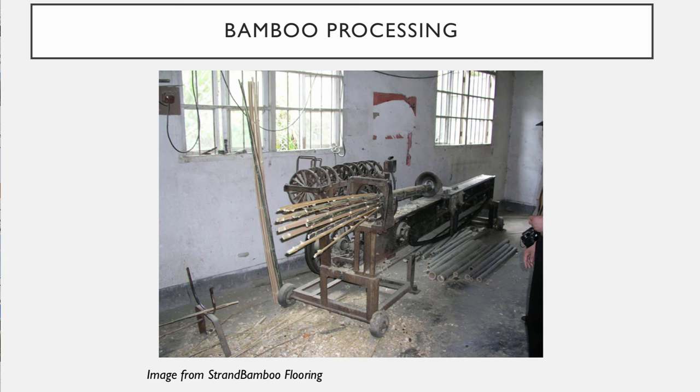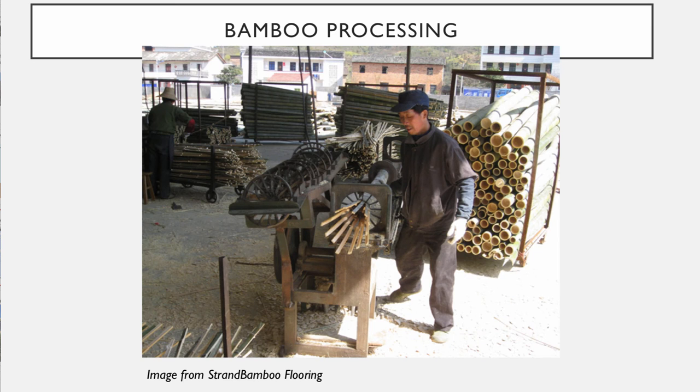And how might you get those shapes? Well, here's some images. This is from strand bamboo flooring, but it's the same basic idea. You actually have to run the culm through this splitter, and then manually they're picked up, they're put into carts, and then they're spread out flat, all in the same orientation, a lot of glue, a lot of pressure, and you can get laminated layers, which can be turned into flooring, into Lamboo, whatever.